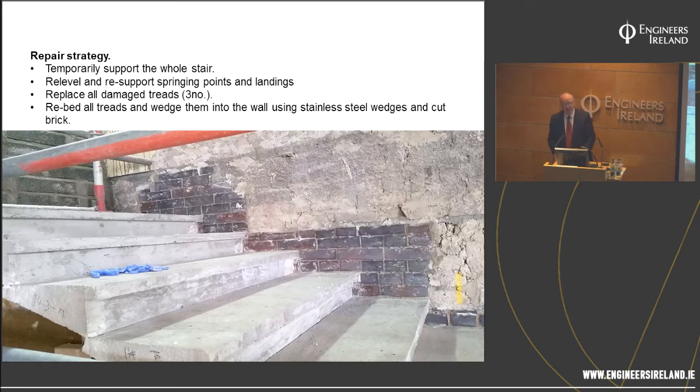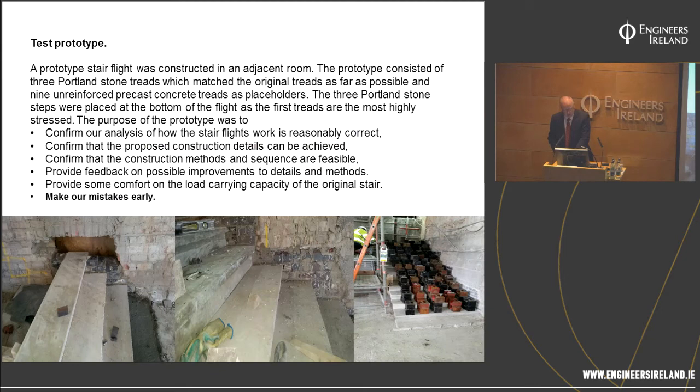The treads you're looking at are actually mass concrete. There's no reinforcement at all in them. There are actually three Portland stone treads, which are a pretty good match for the original material at the bottom of this flight. So these three flights here are Portland stone.